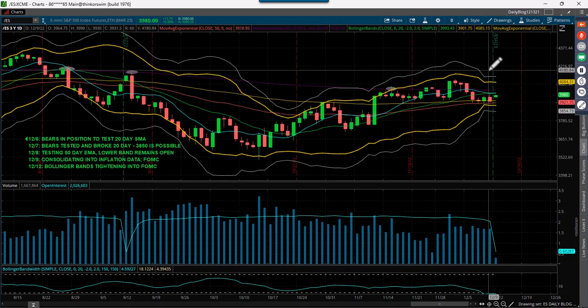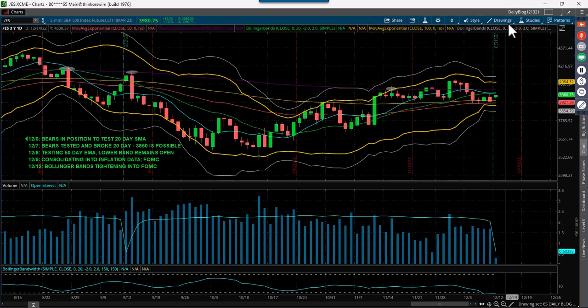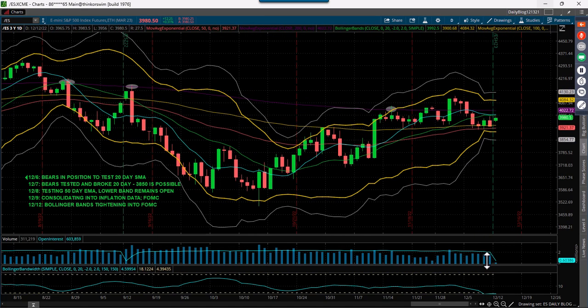And on a Monday, you would expect some chop, you'd expect some whip, and they're going to put this thing on a shelf into CPI, see what happens. Then they're going to put it on a shelf into the Fed, see what happens. And then after those two unknowns become known, it'll probably get a little looser with directional price, as we get into the back end of the week. So it could go a different way. Usually it goes that way, and I'm very big on expecting the expected.